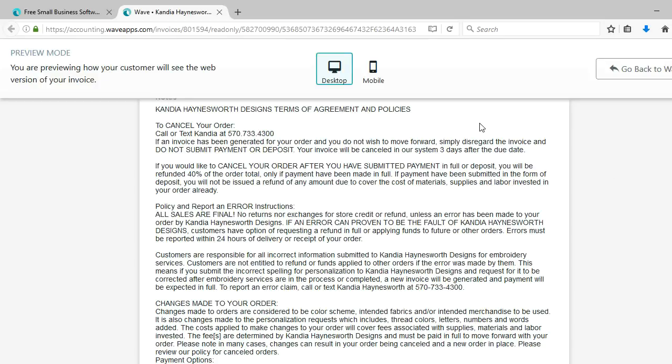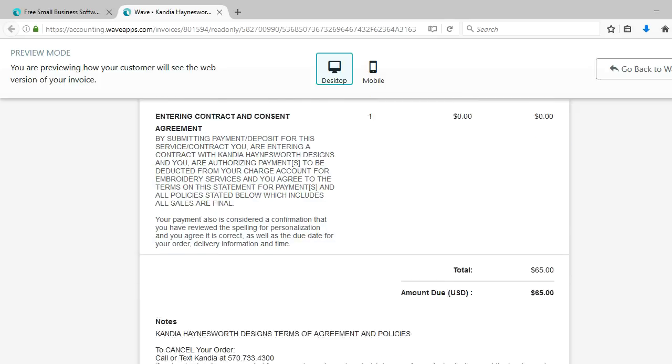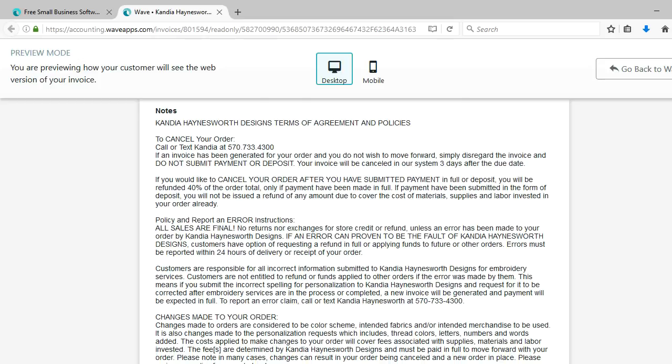Okay, so here are the terms of agreement and policies for Kandia Haynesworth Designs. And so if you remember just above this, where they were entering the contract and consent agreement, the last line states that you agree to the terms on this statement for payments and all policies stated below, which includes all sales are final. So these are the policies that I am talking about that are below.